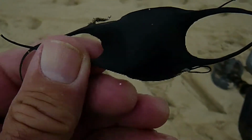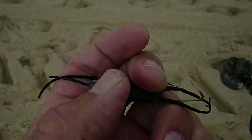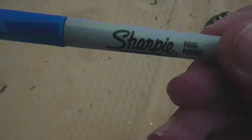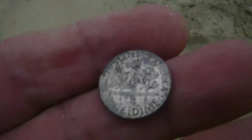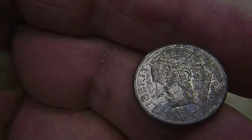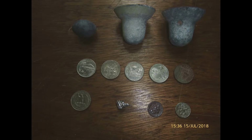It's the egg sac of a shark or a ray. It was on the surface of the sand. Next up, another surface find. A Sharpie fine point pen. That's a dime. A bit weather beaten, sand blasted, if you want to call it that. That's what I found on the beach. Mostly quarters.